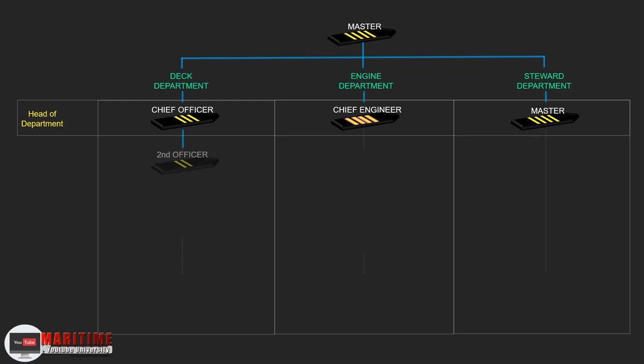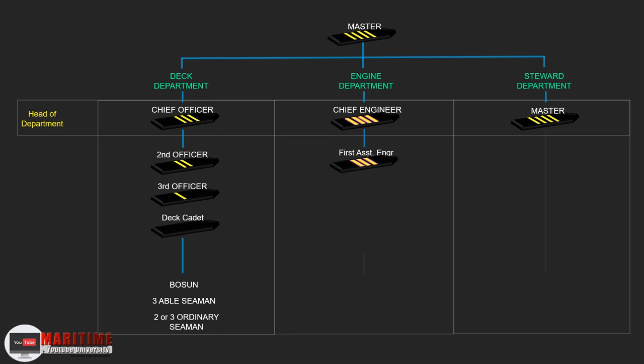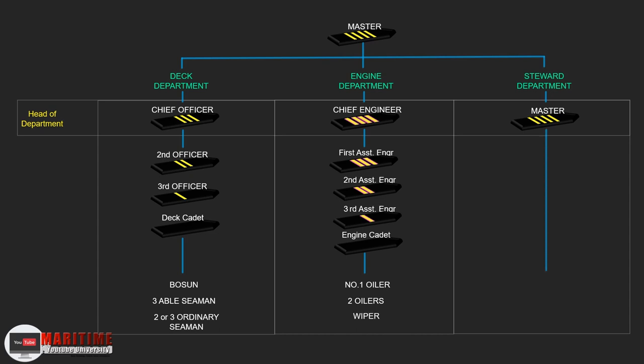Under the chief officer are second officer, third officer, deck cadet, bosun, three able seamen, and two or three ordinary seamen. Under the chief engineer are first assistant engineer, second assistant engineer, third assistant engineer, engine cadet, number one oiler, two oilers, and wiper. And the remaining three crew members in the steward department: chief cook, second cook, and messman.